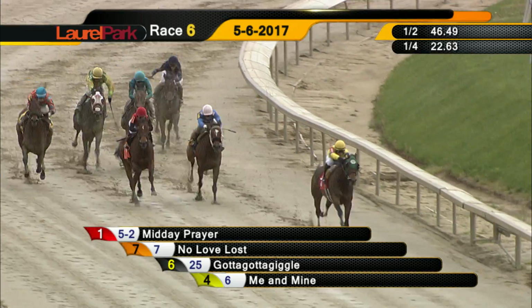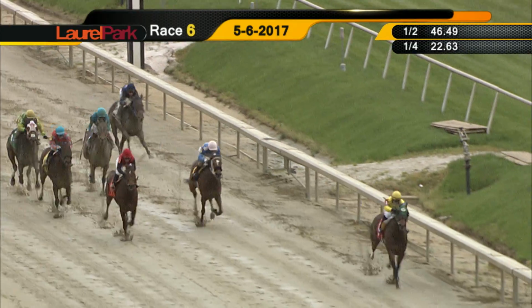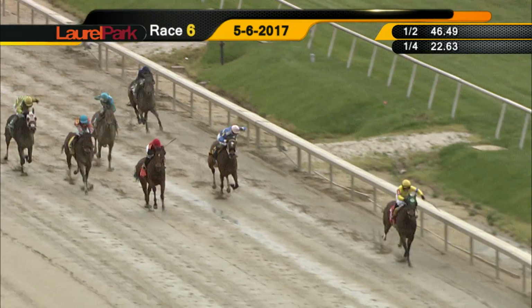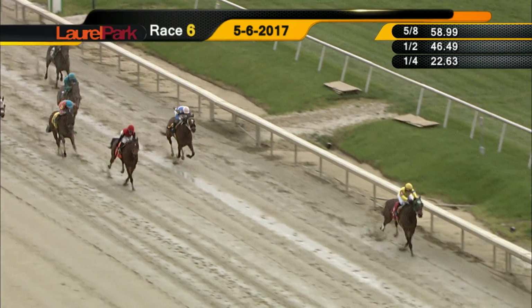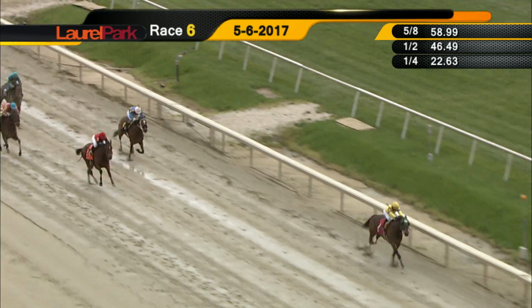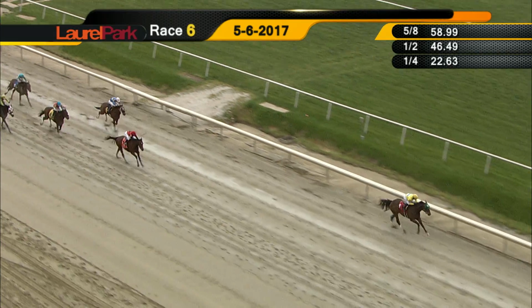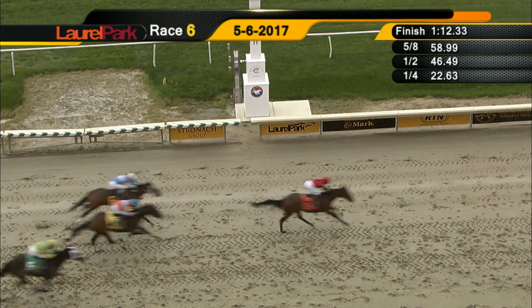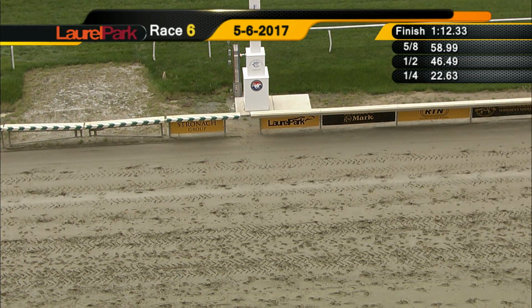They're into the stretch. Midday Prayer still going strong. Midday Prayer bursts away to a daylight advantage, 6 in front, nearing the final furlong from No Love Lost and Gotta Giggle and Me and Mine. Never heard from Redeeming Love nor Sneaky Betty. Last, Kuznetsov, a 16th to go. Midday Prayer and Brian Pedroza went all the way in sharp fashion to win by 5 or 6 at the finish. No Love Lost, tight third. Me and Mine, Gotta Giggle, and then Redeeming Love.